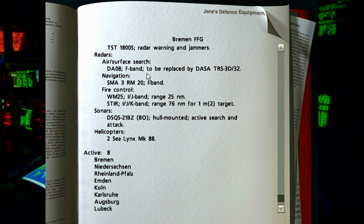Radars, air and surface search, the DA-08 operating in the F-band to be replaced by the DASA TRS-3D-32. Navigation, SMA-3RM-20 operating in the I-band. Fire control, WM-25 operating in the I and J band, range 25 nautical miles. And STIR operating in the I, J, and K band, range 76 nautical miles for 1 meter squared targets.